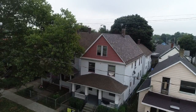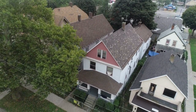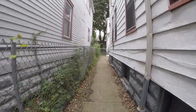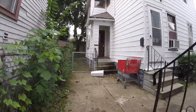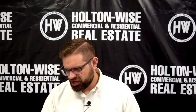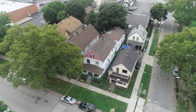We have the duplex in the front. The downstairs is a two-bed, one-bath unit, and that is currently rented for $600. The upstairs is actually three beds, one bath, and we are renting that for $675. As we go over here to the house in the back, the downstairs is another 2-1, and that is rented for $575. So at a price point of only $131,000, you could be bringing in $2,425 a month out of these duplexes.